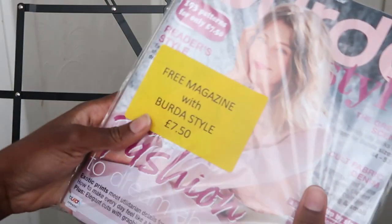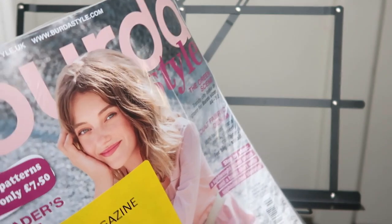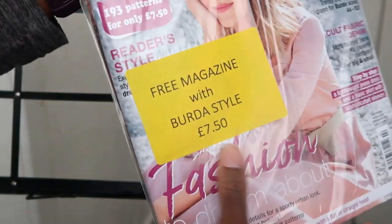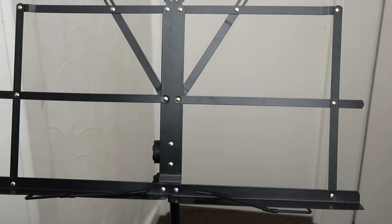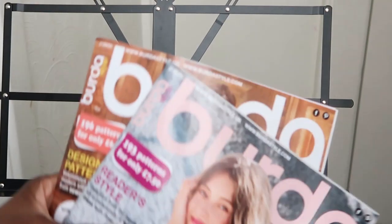Yep, there are 2 issues, and we've got the Burda February 2021 issue, and of course the extra free magazine. That's the Burda Style. Let me see what's in. This is really exciting when you get an extra one that you didn't pay for. So it's exciting. What do we have here?